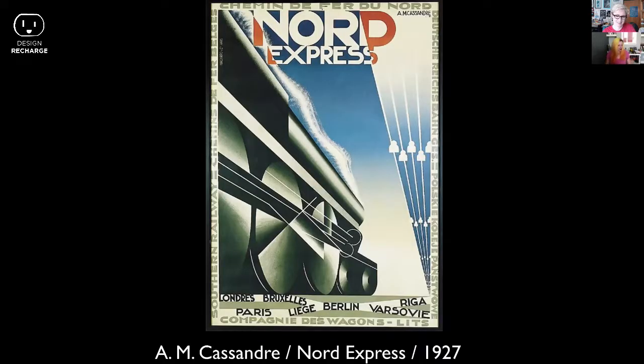Okay, so next we're going to move on to Art Deco. And Art Deco, there's a lot of visual similarities between the Art Deco movement and the Art Nouveau movement, but one of the big differences is where Art Nouveau tends to use a lot of organic forms, Art Deco tends to use a lot more geometric forms. And Art Deco was also really interested in new technologies, travel and communications had a big influence.